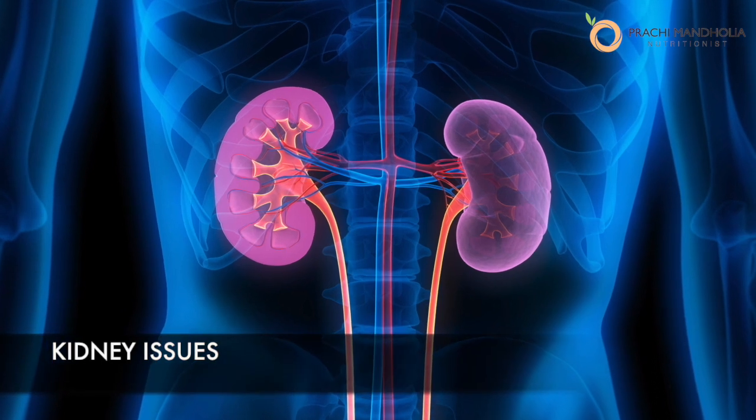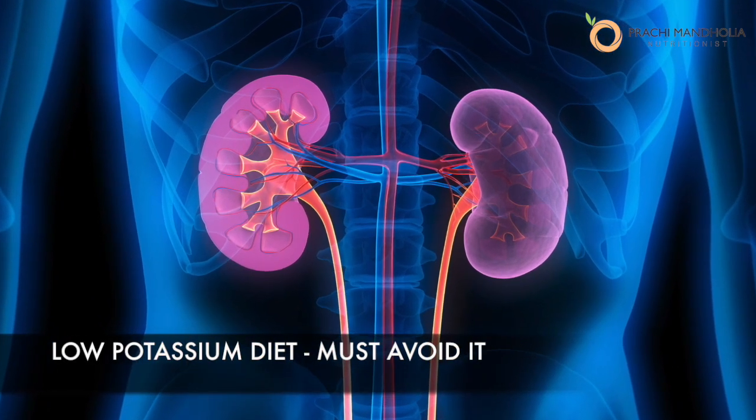So, people with kidney issues who are on a low potassium diet must avoid it. Sattu is extremely cooling for the stomach, and since summers have set in, I would highly recommend consuming 2 to 4 scoops, 20 gram each scoop daily.